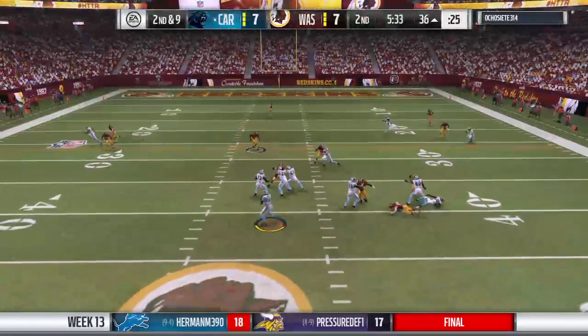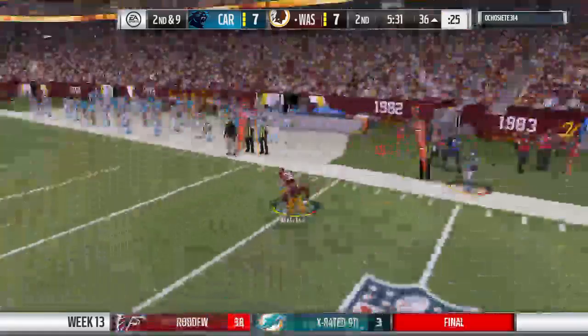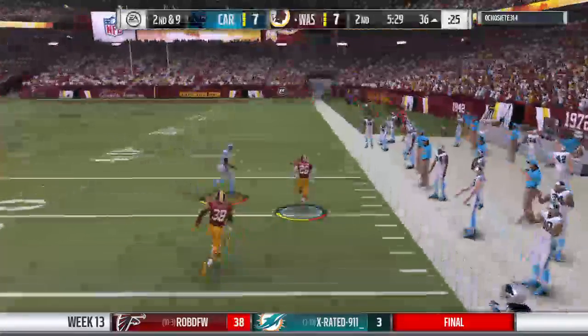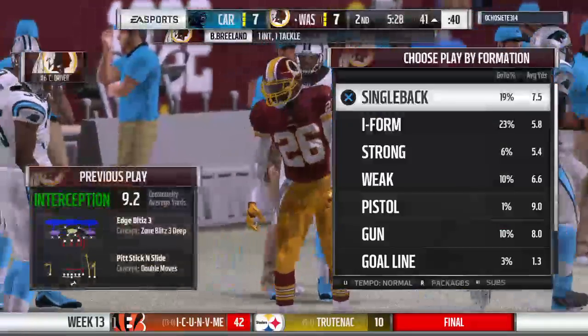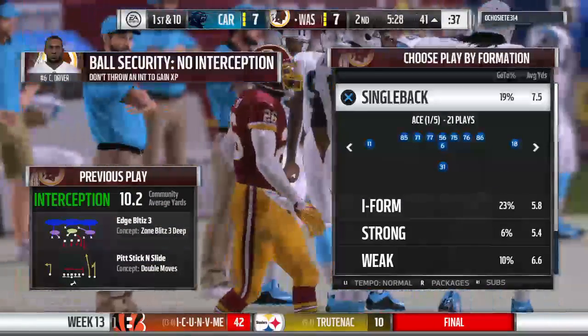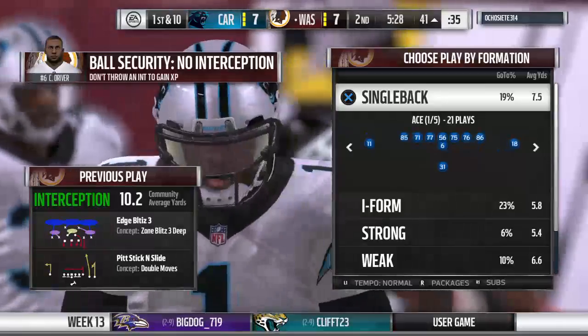And we'll see if they can do just that. On 2nd down, here's Newton. Looking for Benjamin, but it's intercepted. Picked off by Bashaud Breeland. Out comes the Redskin offense now as they get set to begin another possession. And last time, 1-play interception.